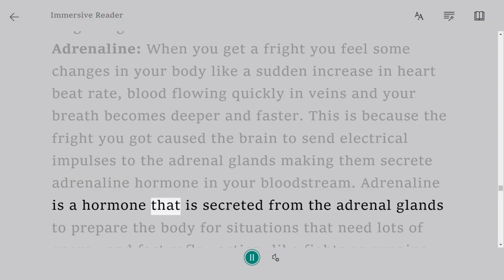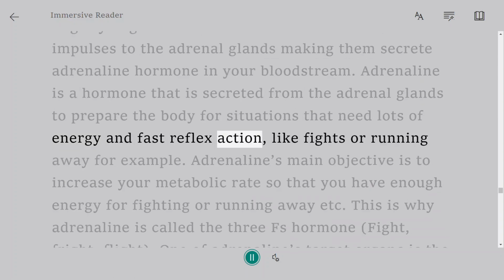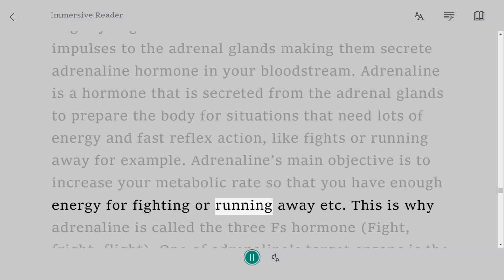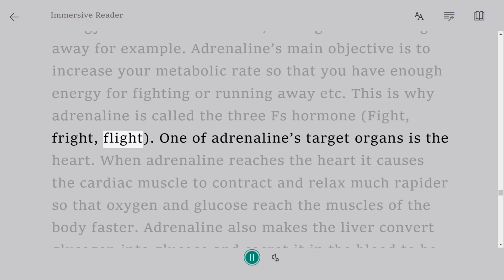Adrenaline is a hormone that is secreted from the adrenal glands to prepare the body for situations that need lots of energy and fast reflex action, like fights or running away, for example. Adrenaline's main objective is to increase your metabolic rate so that you have enough energy for fighting or running away, etc. This is why adrenaline is called the 3Fs hormone: fight, fright, flight.